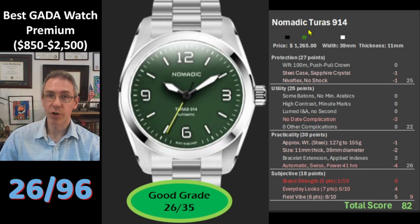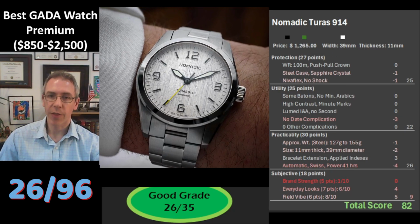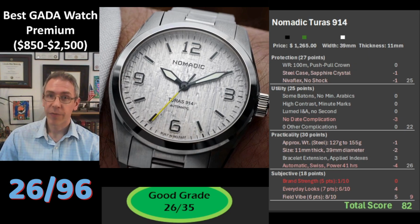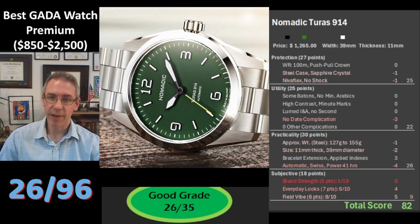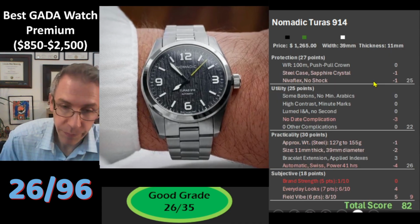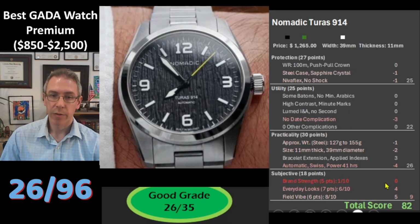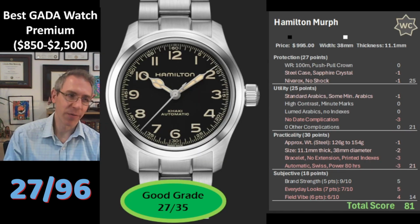26th is the Nomadic Turos 914. $1,265, 39 millimeters, 11 thick. The numbers look really cool, and they're in kind of a computery font. It's regular steel. It's not 904, even though it says 914. That threw me off. It'll look okay on a more fieldy strap. I think this is a good GADA option. There is no date complication though, so keep that in mind. Score of 82. 27th, the Hamilton Murph.